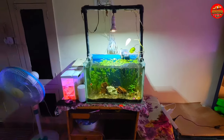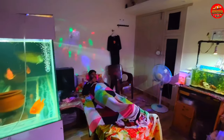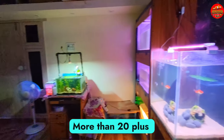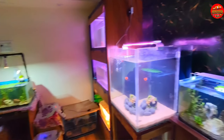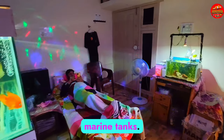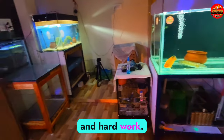But today, everything has changed. Now we have an entire room dedicated to our passion. More than 20 plus tanks adorn this room, filled with all types of fishes, both freshwater and marine tanks. It's a dream come true, a reflection of dedication and hard work.